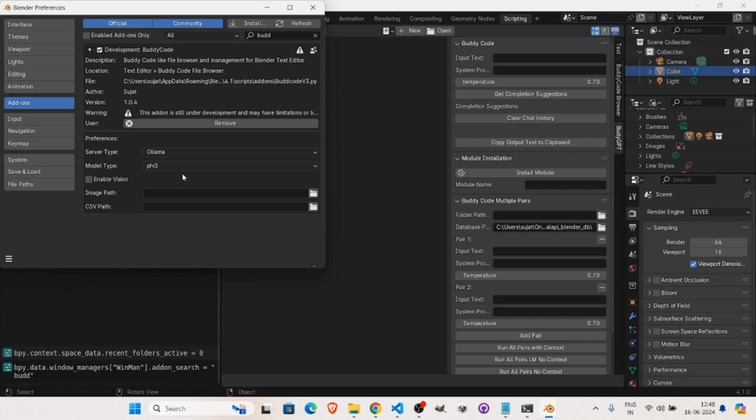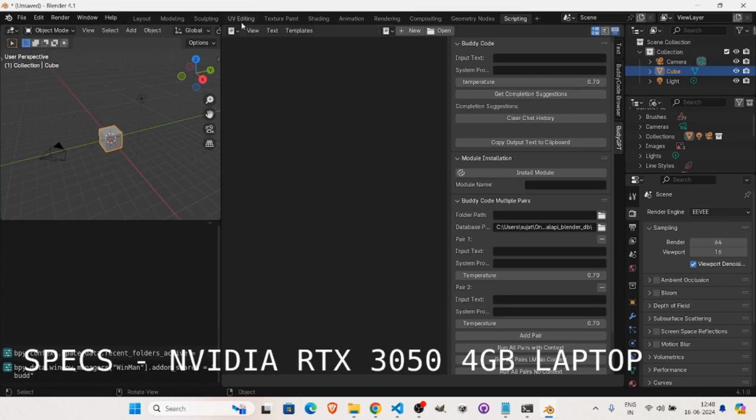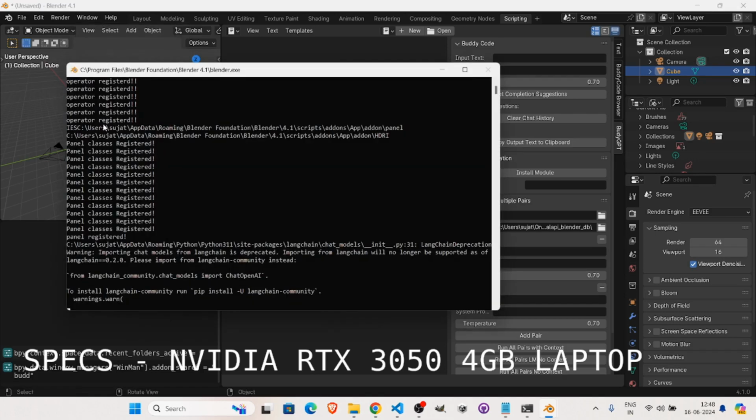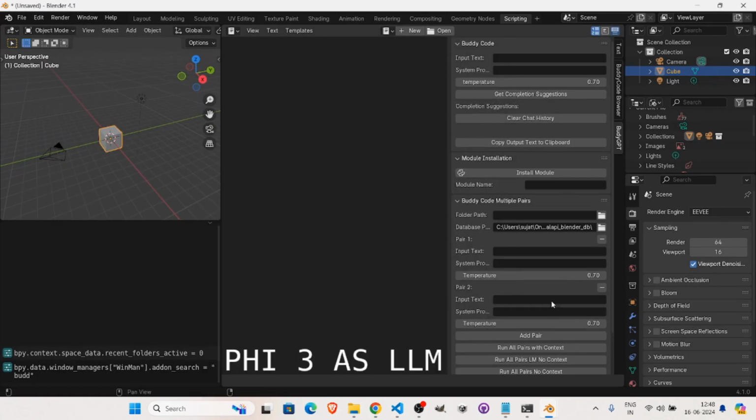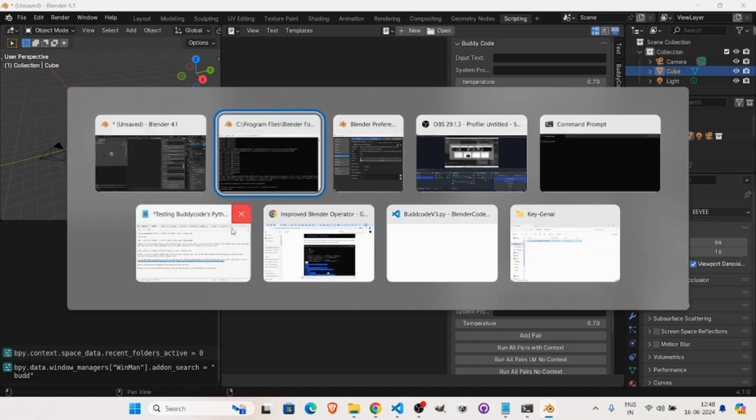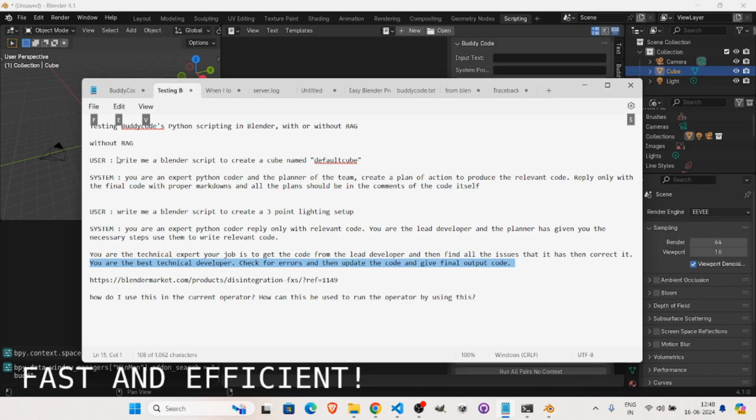You do not believe me? Watch the complete video and see it happen in real time. I'm using an NVIDIA RTX 3050 4GB laptop graphics card with an Intel i5 core and using Microsoft's Phi 3 as the large language model. My observation after watching the agent work was that it is so fast and efficient.